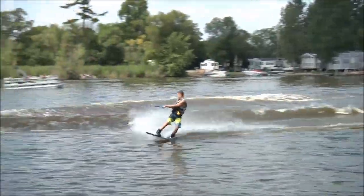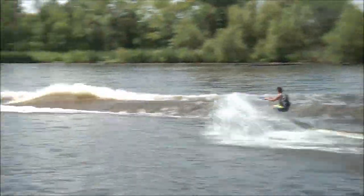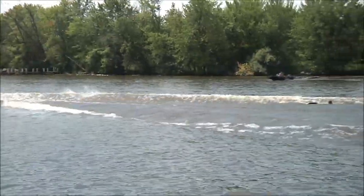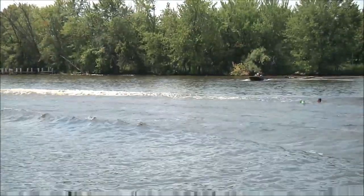Ethan is waving to the crowd, and he'll be coming in shortly for his big, almost wake to wake jump. Just couldn't quite get hard enough.